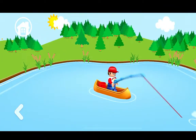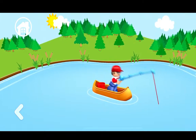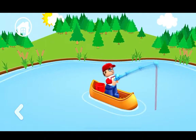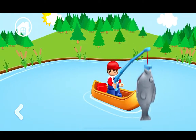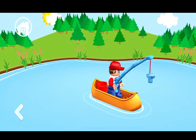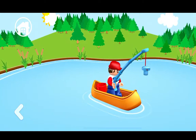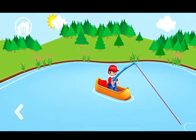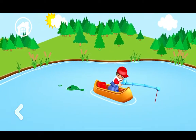Oh, Bob fishes on the lake in his boat. Pulls, pulls, Bob. Yeah. It's a fish. Super. Take it to the bucket. And one more time, throw the fishing rod. And pulls. Pull, pull, pull.